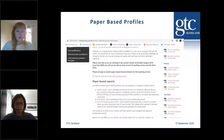It's all just recorded on a Word document, or it can be printed out and written in, and you would either just scan or post it to the GTCS, and we would then assess that and update any records accordingly. Just to note on that as well, we do tend to advise anybody starting off with the paper report to continue on it, unless we've told them otherwise by the GTCS.